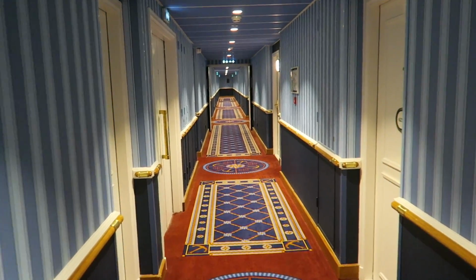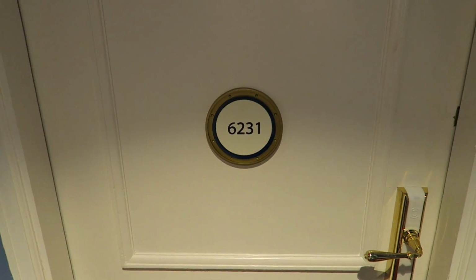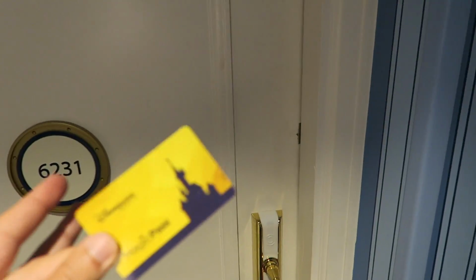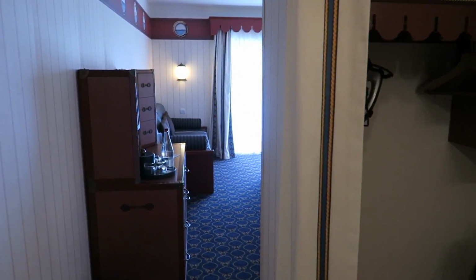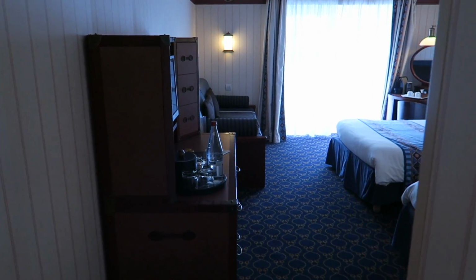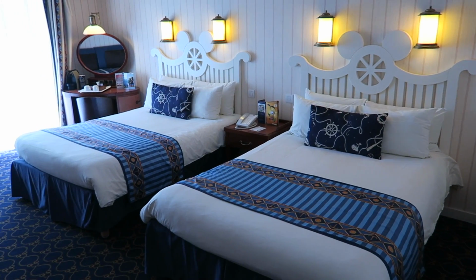So this is our room on the 6th floor, room 6231, with a little green curtain. Look at this room. 2 double beds.